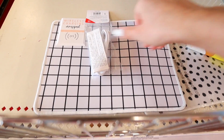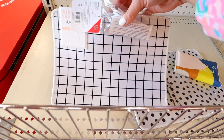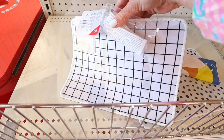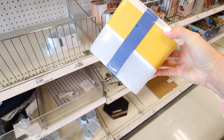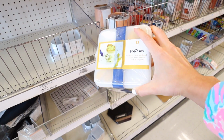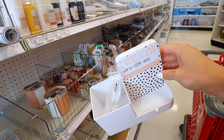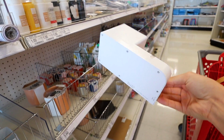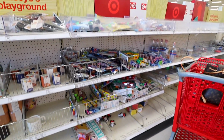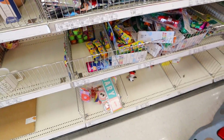And then I also saw a wireless pad. This is a charging pad for your phone for $5, a few different prints to choose from. I thought those were great to share. If any of you take your lunch to work, this is a $5 bento box. I thought that was a great deal because it also has silverware in it, and then a lot of desk accessories. So this phone stand and pencil cup I believe was $3. Tons and tons of toys and school accessories, since back to school is right around the corner.